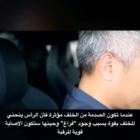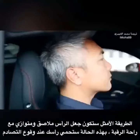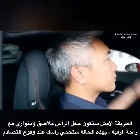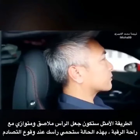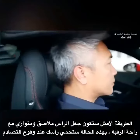When we suffer a real impact, our heads would snap backwards forcefully. If there is nothing to stop the sudden movement, we risk serious injuries to our neck. So the way to set it will be to adjust the height of your headrest until it is in line with the top of your head. In that way, it will deploy and cushion your head in the event of a rear collision.